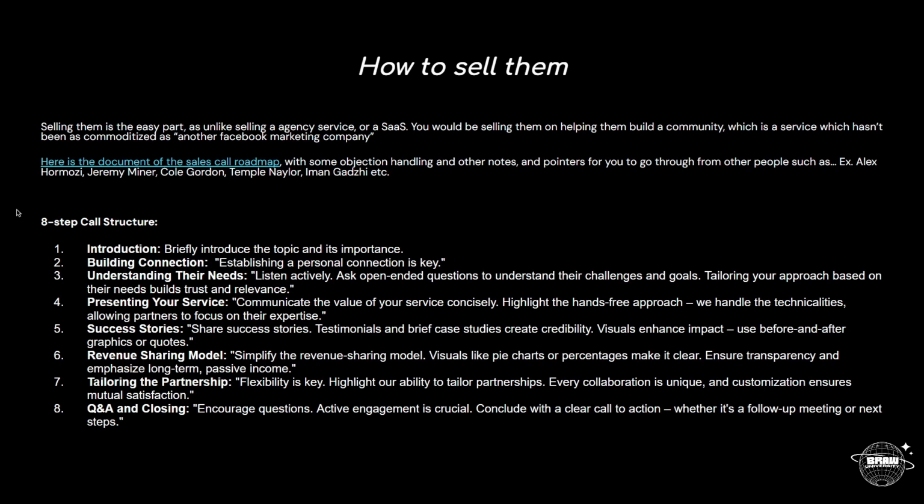And how you want to do it is have it structured in an 8-step call structure, which is the introduction, building connection, understanding their needs, presenting your service, showcasing some success stories, having some revenue sharing models in there, tailoring the partnership, and a Q&A and closing, right? Q&A is having them ask you questions that they might have, so you can address them all before you even hop on the closing. That way, you're essentially preventing the objections from coming. It's far better to prevent objections than handle objections.